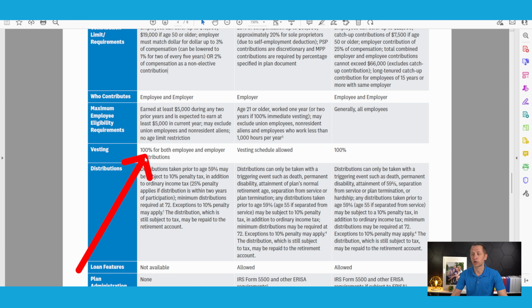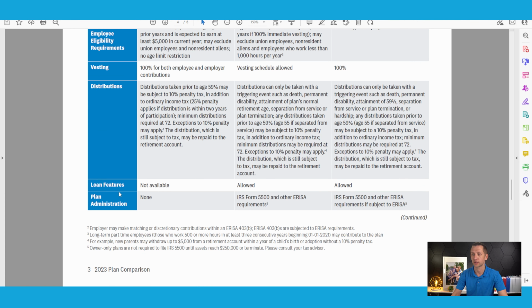So the vesting is still 100%. So if you make that 2% and they quit the next day, it's their 2%. It's basically the way that you would look at it. With all the retirement plans, on the distributions, it's after age 59 and a half. That's pretty much a given on the retirement plans that we're dealing with. And there are no loan features to this plan either.